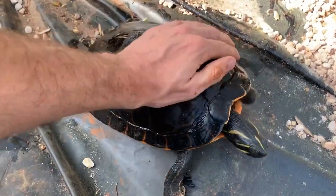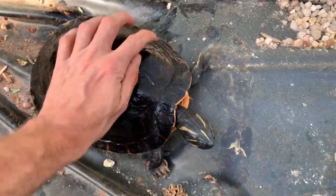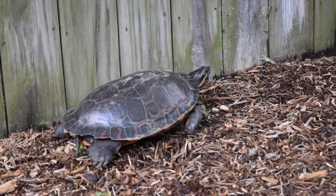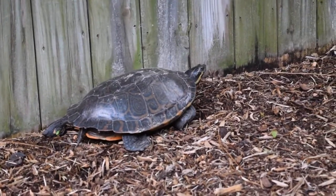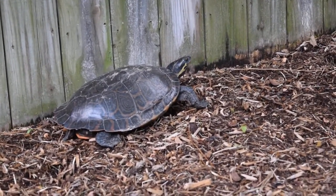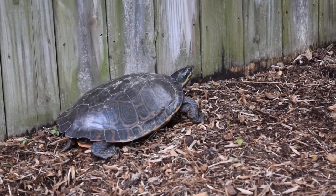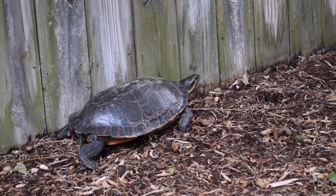Diet: Eastern River Cooters are primarily herbivores, and their diet consists of aquatic plants such as water hyacinth, duckweed, and water lilies. They will also eat some animal matter such as insects and fish, particularly when they are young. Behavior: Eastern River Cooters are diurnal, active during the day, and are most active in the morning and late afternoon. They are known for their ability to bask in the sun for long periods of time, and will often stack themselves on top of each other to absorb as much heat as possible.